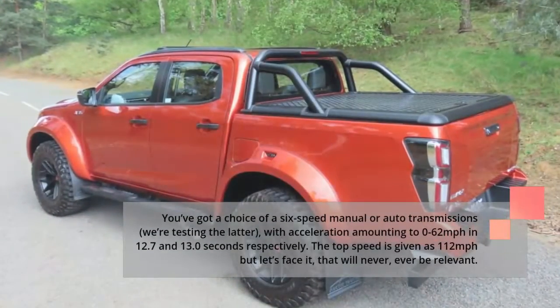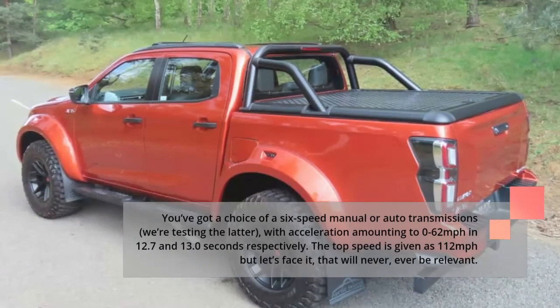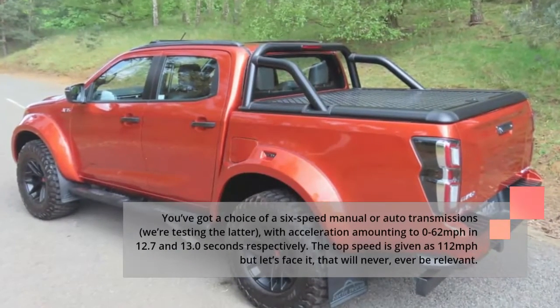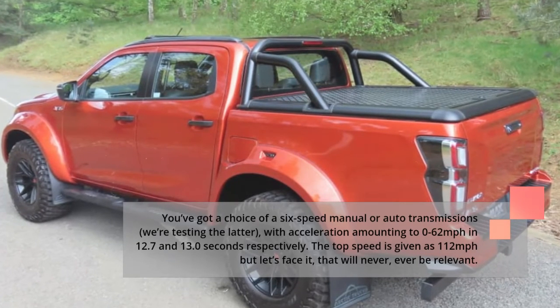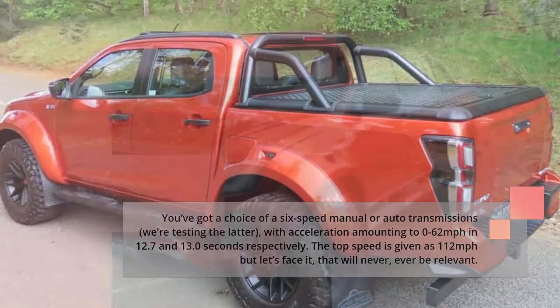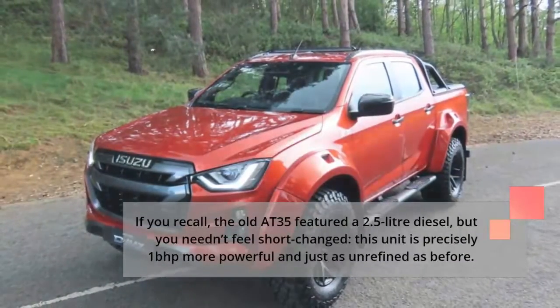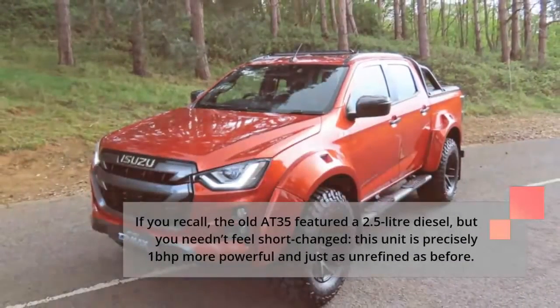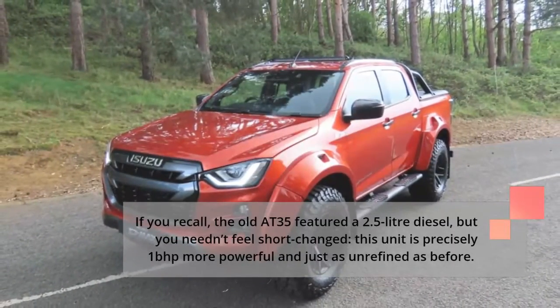We're testing the latter, with acceleration amounting to 0 to 62 miles per hour in 12.7 and 13.0 seconds respectively. The top speed is given as 112 miles per hour, but let's face it, that will never, ever be relevant. If you recall, the old AT35 featured a 2.5-litre diesel, but you needn't feel shortchanged. This unit is precisely 1 brake horsepower more powerful and just as unrefined as before.